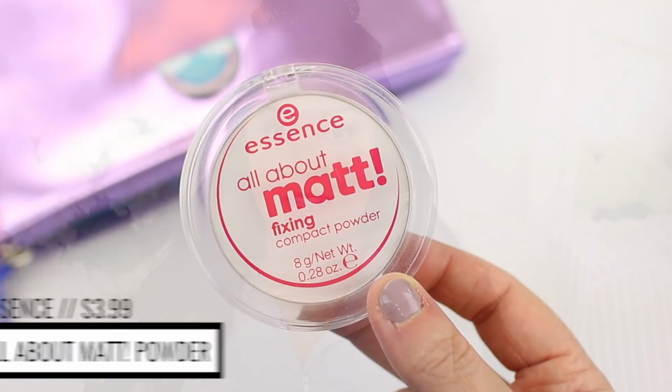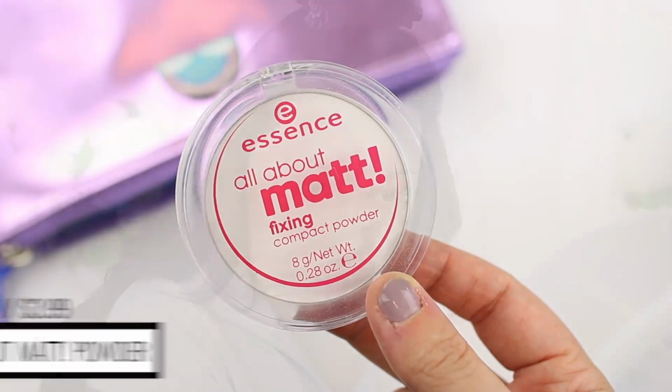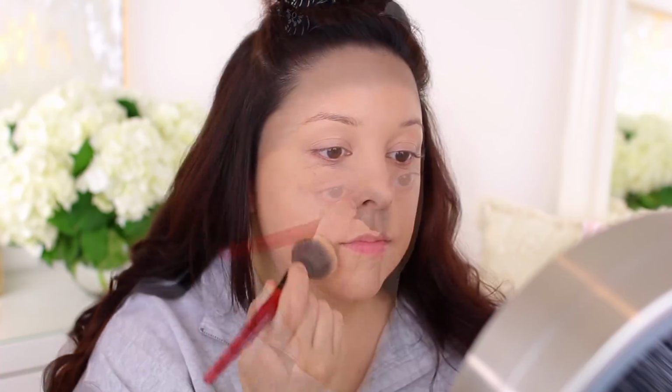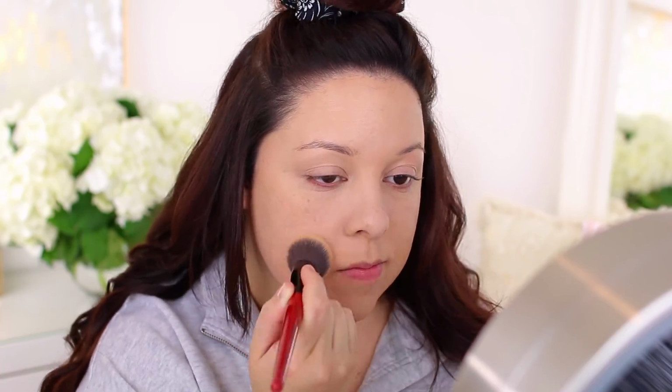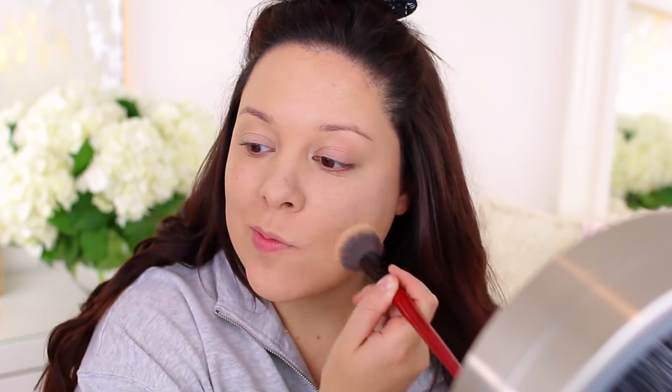The main powder that I use is the Essence All About Matte Fixing Compact Powder. I like this a lot because it is a matte powder, so I feel like it keeps my skin from getting oily too quickly, but it's very lightweight. It doesn't feel heavy on the skin at all. I just like the texture of this powder so much. It's very powdery, but I kind of like that because my skin is oily.